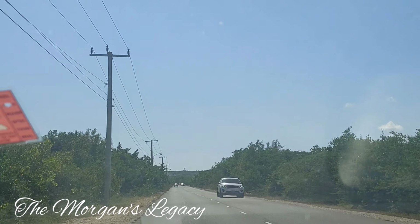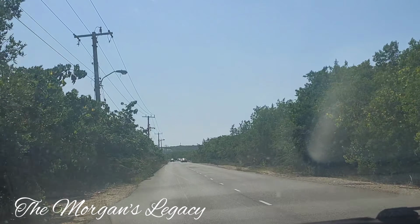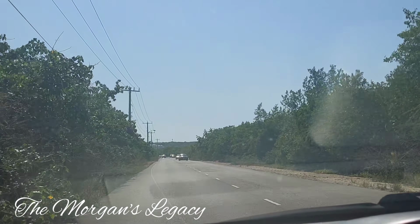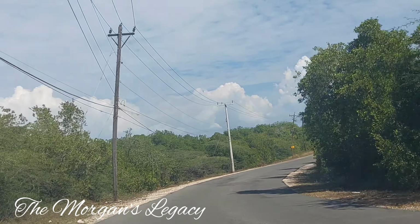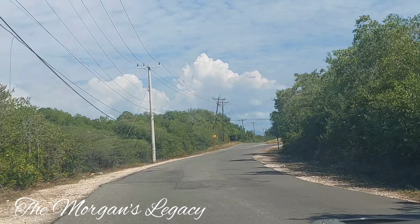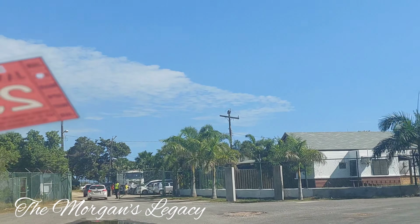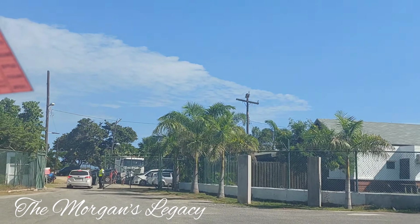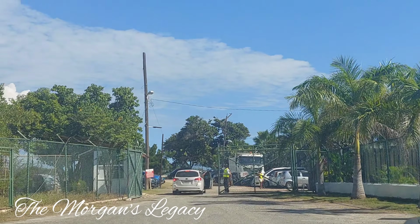Today we are in Portmore for sure, and we are heading to 4th Clarence Beach, which is in Portmore, St. Catherine, right next door to the capital city, Kingston. Now, Portmore is, as I said, right next door to Kingston, and 4th Clarence Beach was recently renovated and it reopened its doors in September of last year.